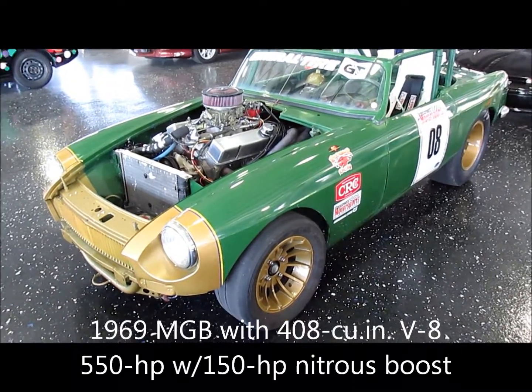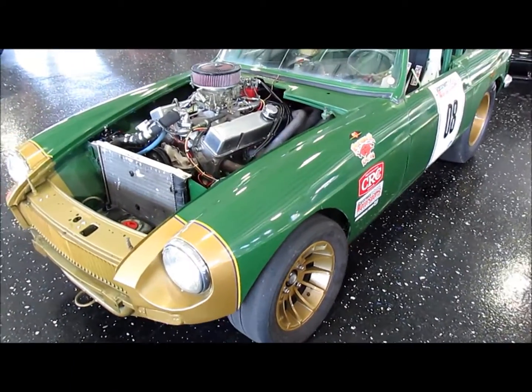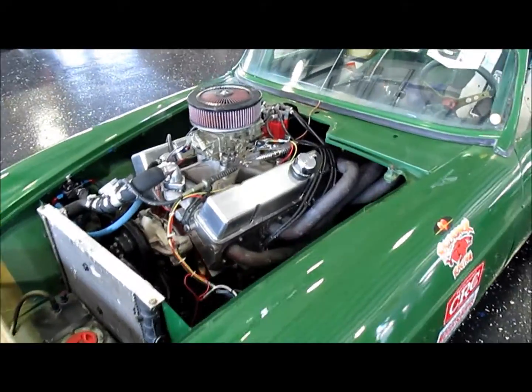This started life as a 1969 MGB, but there's a big engine in there.